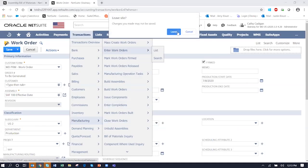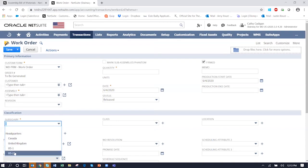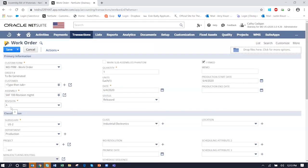Now let's do the same thing for one that leverages revision management. I'm going to select enter work orders again. Choose my subsidiary. Then I'm going to select my revision managed assembly, which is the SAF 100 with revision management. What you'll note is, again, I still got the original bill of materials that's built to Rev Level A, which is my current revision. I now have a new field available to me called revision level, and I have the ability to choose which revision level I want to build to.